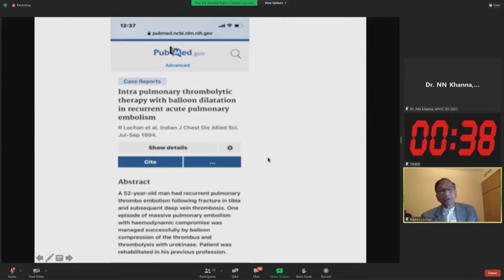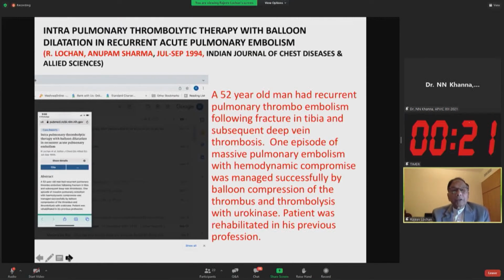To bring you some old memories, I had this case about 30 years ago. It was 92 when we had this case. And I used intrapulmonary thrombolytic therapy with balloon dilatation in recurrent pulmonary edema, pulmonary hypertension. This was published in the Indian Journal of Chest Diseases in 94. This was a 52-year-old man who had recurrent pulmonary thromboembolism following a fractured tibia and subsequent deep vein thrombosis. One episode of massive pulmonary embolism with hemodynamic compromise was managed successfully by balloon compression.